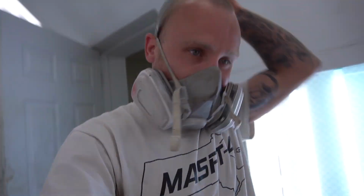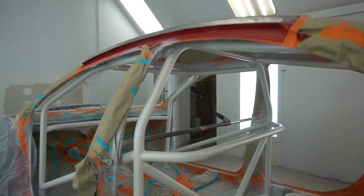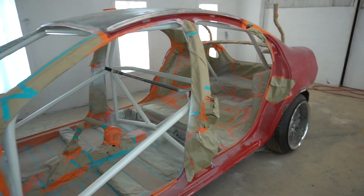I know that you have to wear goggles and stuff, but I know why now. Your eyelashes almost stick together. I can feel the weight. Well, look at that. Looking clean, you guys. Loving the sparkle. I know when I go out there, it's gonna sparkle even more.